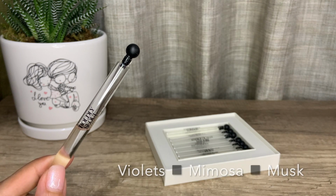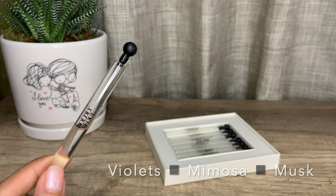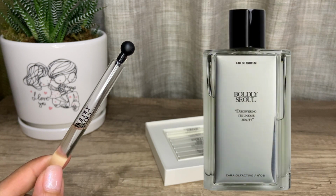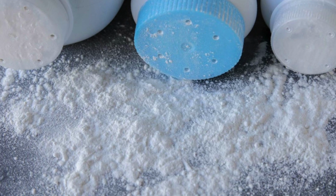Notes listed are violet, mimosa, and musk. To me, the mimosa is more prominent here, with violets and perhaps iris, although not listed in the notes, are there as supporting notes. The dry down on this is musky and powdery fresh, like baby powder almost.